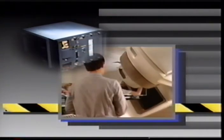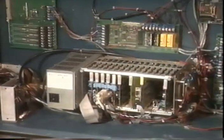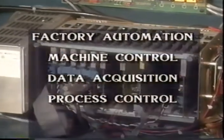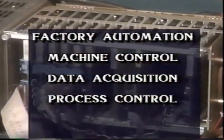Prolog computers are rugged. They perform flawlessly even in the most demanding environments. No matter how exacting or specialized the application, Prolog industrial computers can be configured to meet your needs. And Prolog computers are so reliable, they're backed by a 5-year warranty. By offering a wide variety of processors, I/O subsystems, networking, and communications, Prolog industrial computers serve many markets.